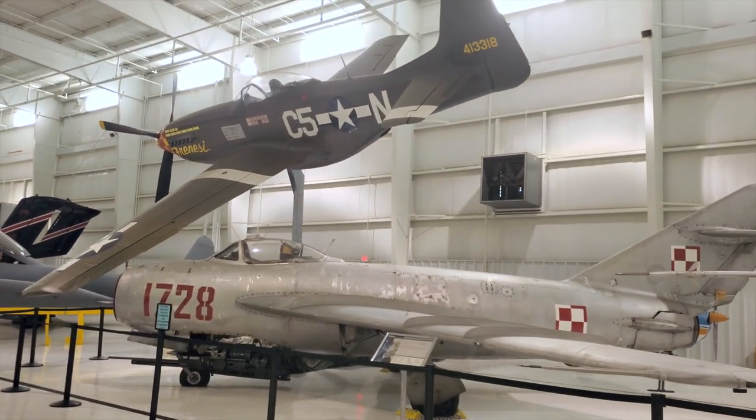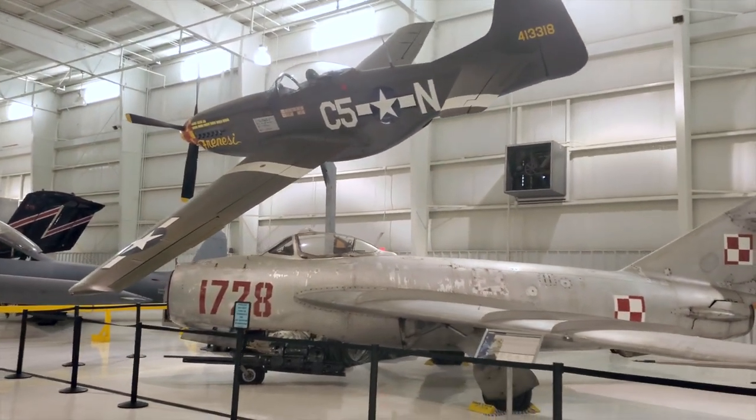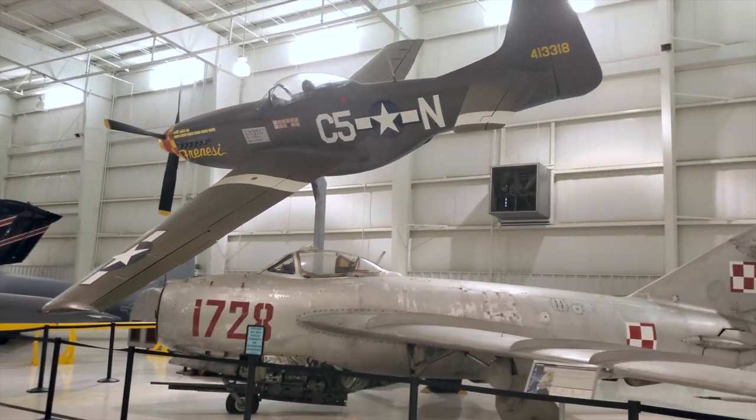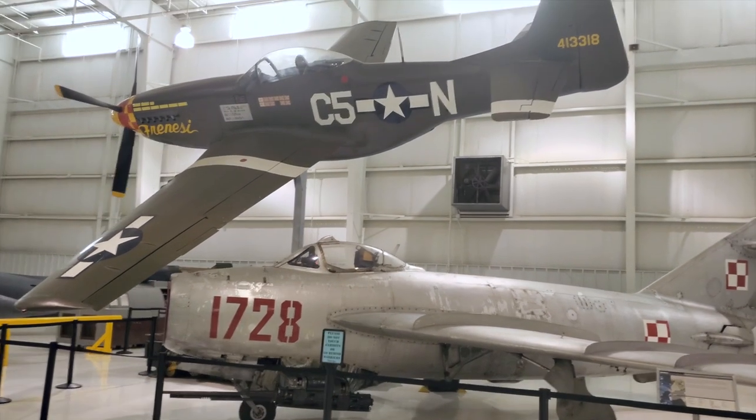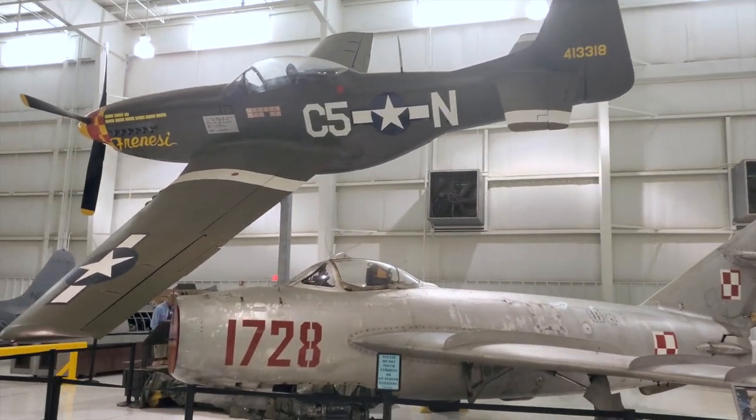Hanging right above is the North American Aviation P-51 Mustang, which is an American long-range single-seater fighter and fighter-bomber used during World War II and the Korean War, among many other conflicts.